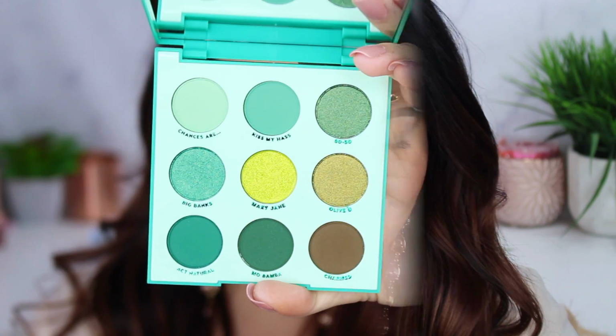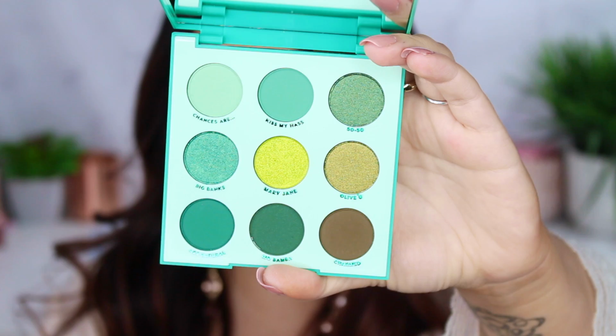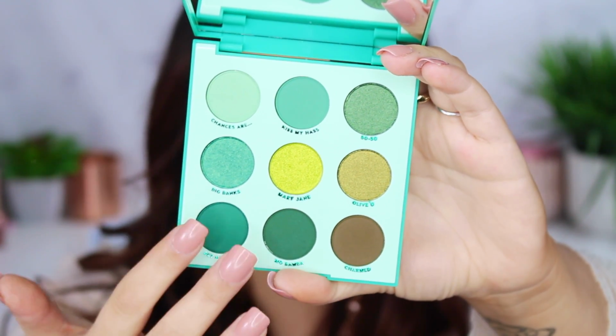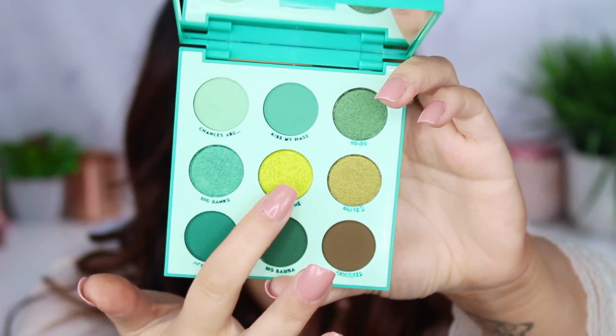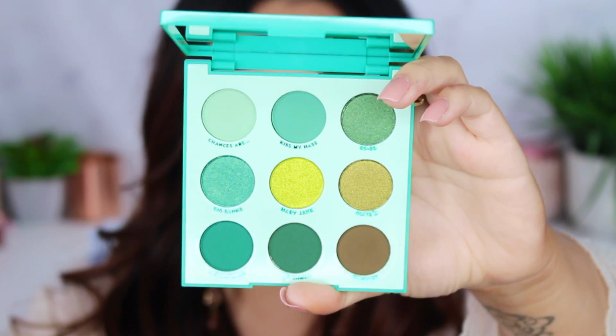So excited. Okay, let's get into this. I cannot even wait. So let me zoom in on this before we get started so you guys can see this in all of its glory. There's khaki greens. There's a beautiful matte brown you can use. There's hunters, forest, kind of aqua-y, minty, chartreuse. Just so many green options in here. I'm crazy about it. Are you guys ready?